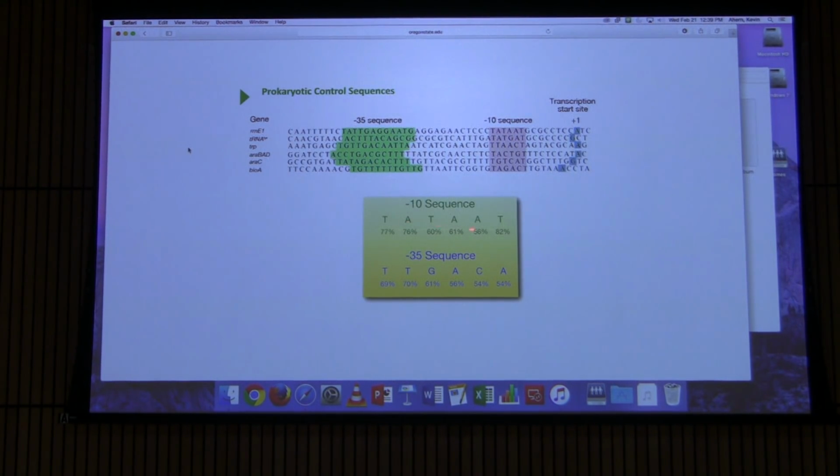This forms what we call a consensus sequence. A consensus sequence identifies a bias in the sequence that's preferentially found. So the consensus sequence here for this minus 10 is TATAAT. Okay? Everybody with me? That's the consensus sequence.